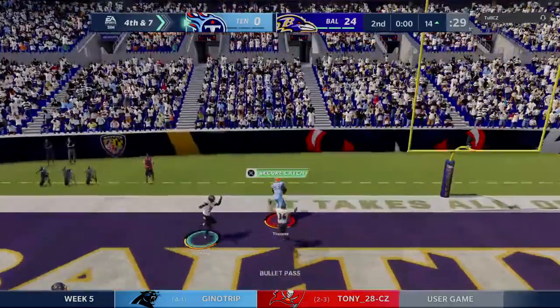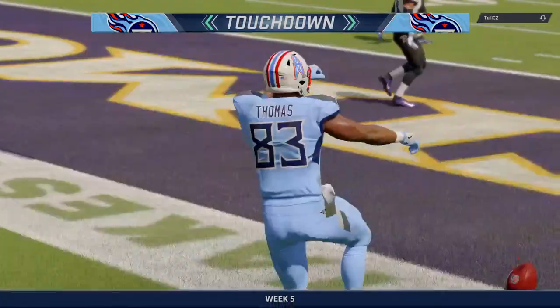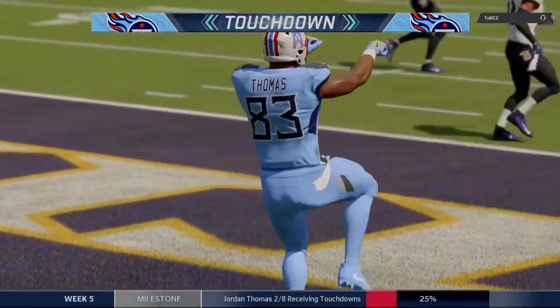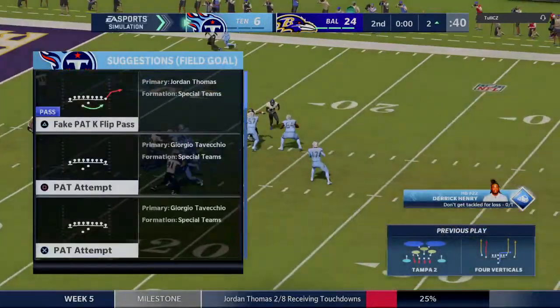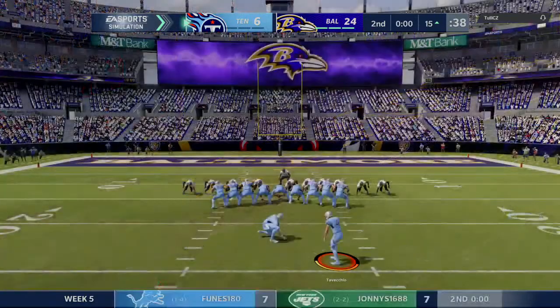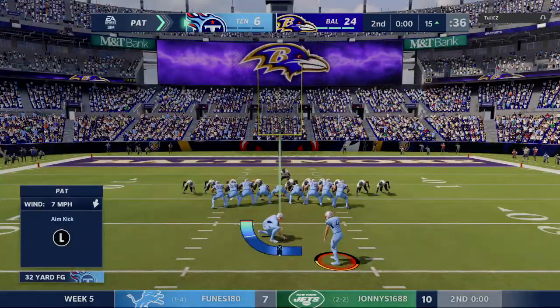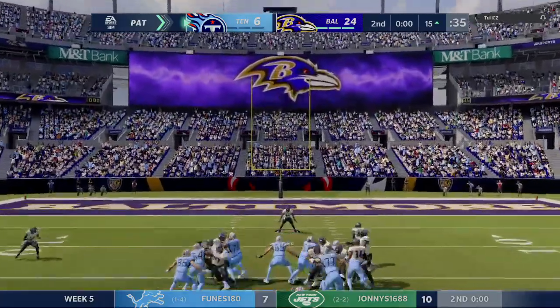4th down. Got a man, and it's taken in for a Titans touchdown. Jordan Thomas, as time expires in the 1st half. And the Titans are able to close the gap just a bit. Giorgio Tavecchio. You knew time was going to run out, so this had to be in the end zone, and somehow they were able to find a window and get it done.